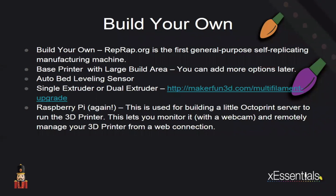One of the things that I like is a bed leveling sensor, and I've got two different ones that I'm working on. This new one, we'll see how that one works. Oh, here, it's called the BL Touch, and this is my first time using that one, and the jury is still out on that one right now.